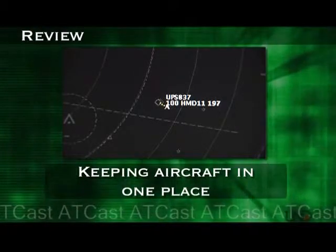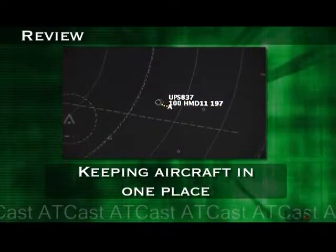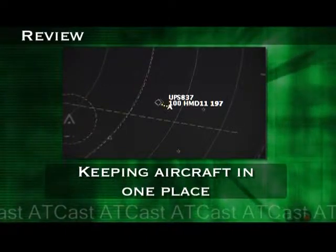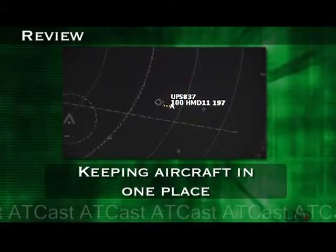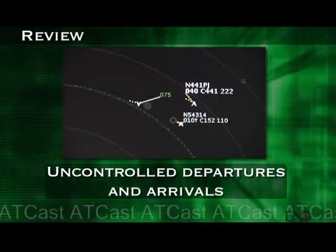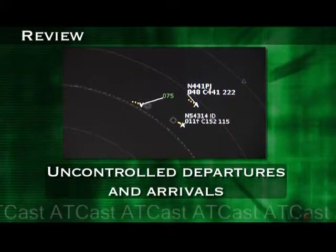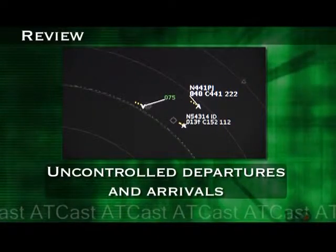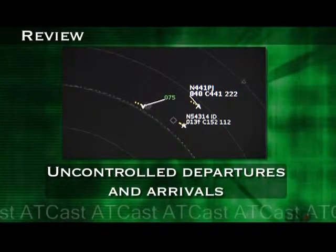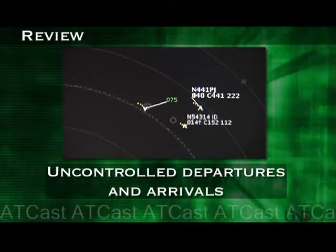Now for a quick review. Holding is a way to keep an aircraft in one place until air traffic control can provide further clearance. Some reasons aircraft might hold include bad weather, airport delays, or airspace congestion. You'll hold aircraft in class when working with uncontrolled departures and arrivals. When an aircraft is released for departure at an uncontrolled airport, no other IFR aircraft can land there until the departure takes off. So if an arrival for that airport shows up, you'll have to put them into holding.